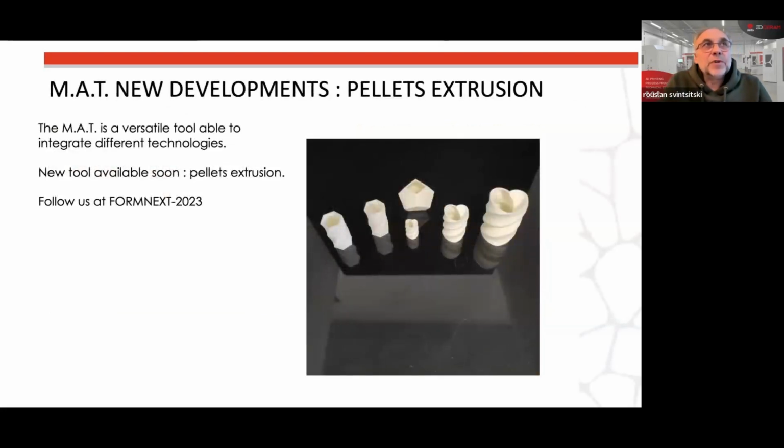To come, new developments. During the Formnext, we will show pellets extrusion. So this is another tool we add to this machine. We will be able to integrate it to this machine. Pellets extrusion is also interesting for some applications.